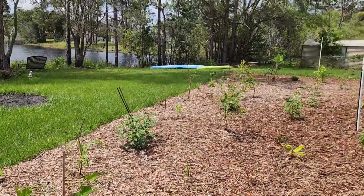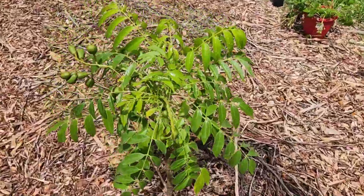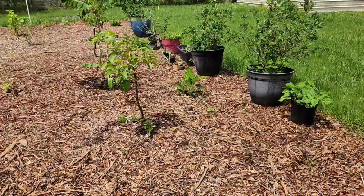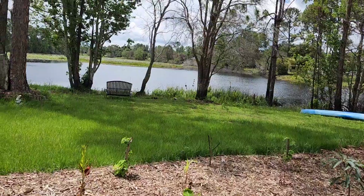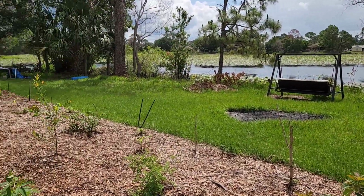All the trees are showing new active growth. Really nice looking setup here. June plums covered in fruit already. The avocados are all popping, new flush. Bananas are all, everything's just looking fantastic. I mean, what a backdrop for this. Right on the lake. It's just killer.